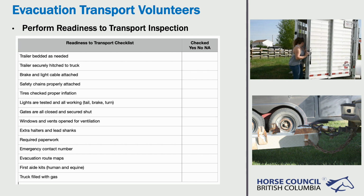If you are a member of the evacuation transport team, once you receive notice that evacuations are going to begin, you must hook up your trailer, and a quick readiness to transport checklist must be completed to ensure you are safe and ready to respond. Often, in hurried, high excitement situations, things get overlooked.